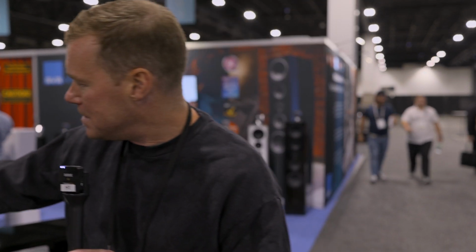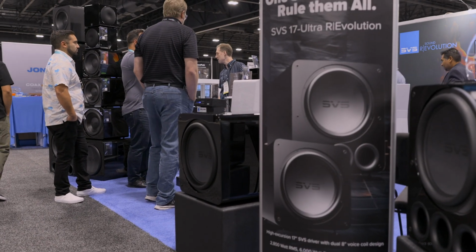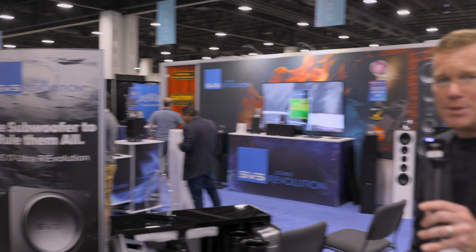We have the ported version here, which will be $2,999, available in early October, and then we'll have the sealed cabinet version over there, $2,499. That one will also be available around the same time, with the EQ software coming shortly after.